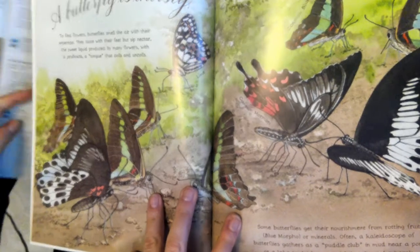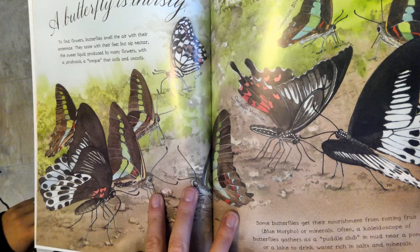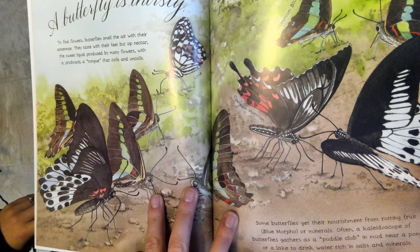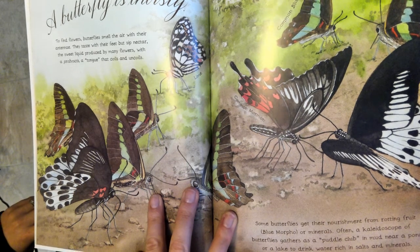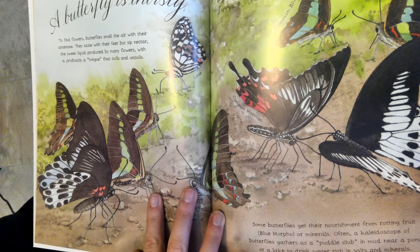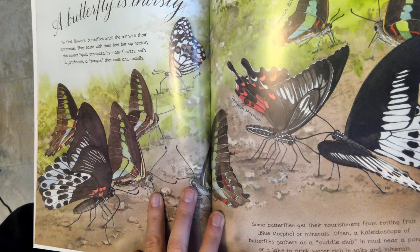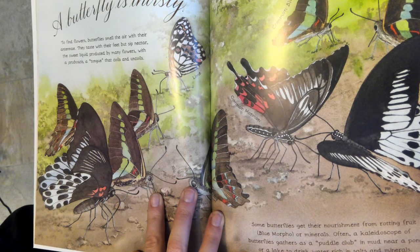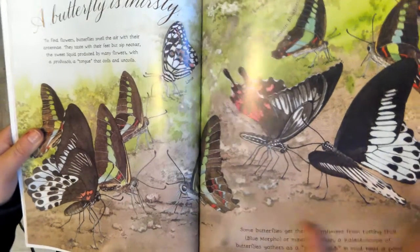A butterfly is thirsty. To find flowers, butterflies smell the air with their antennae. They taste with their feet but sip nectar, the sweet liquid produced by many flowers, with a popsicle tongue that coils and uncoils. Some butterflies get their nourishment from rotting fruit, blue morpho, or minerals. Often a kaleidoscope of butterflies gather as a puddle club in mud near a pond or a lake to drink water rich in salts and minerals.